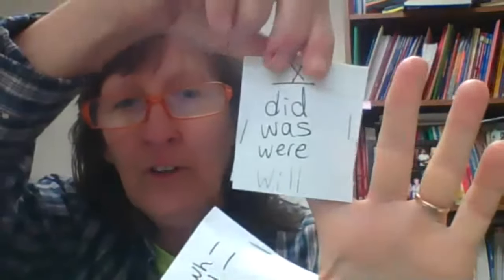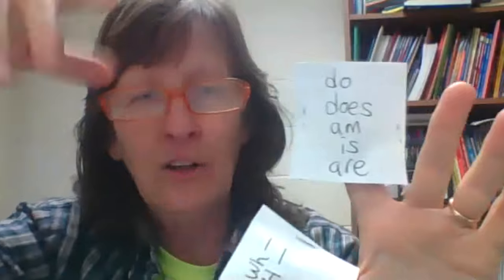The question hand starts with the question word on the W, but the index finger is always your X word, whether it's did, was, were, will, and there's 15 of them with jingle bells.